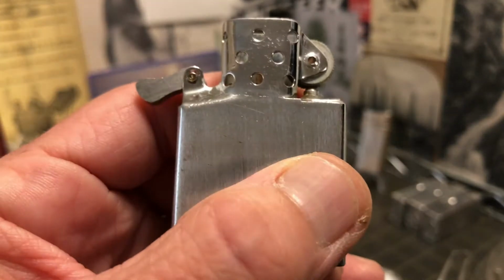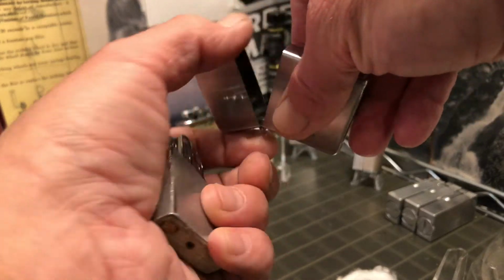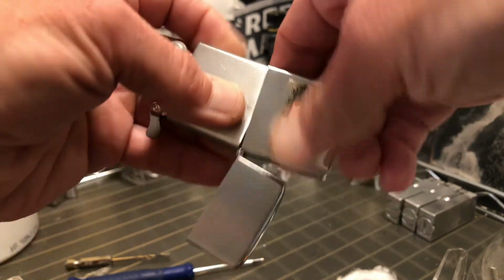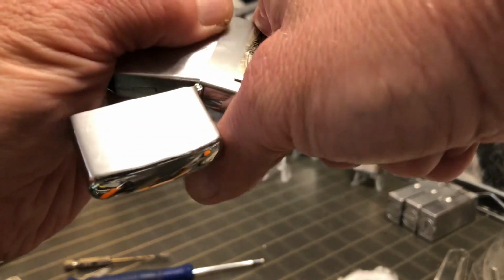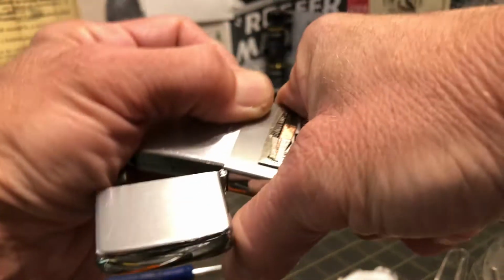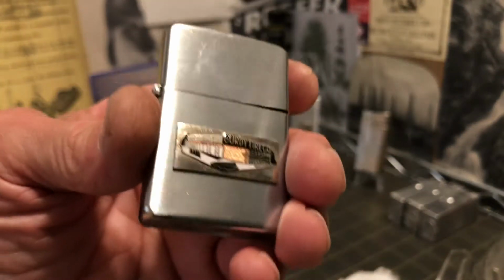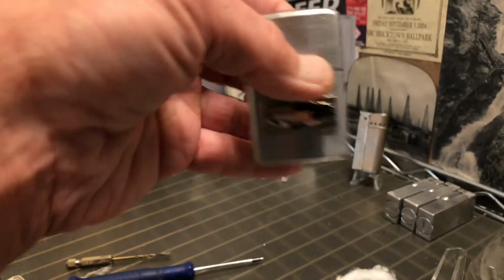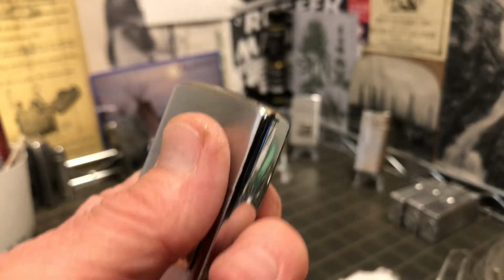So, typical insert for your flip top style petrol lighter. And as I said, the cam spring on it is just a little clunky. Just as the lighter itself, as you are fitting the insert in, is a little snug. So you can see what I'm saying with the lid there. It's not that it doesn't close, it's just that it doesn't necessarily hold snug closed.